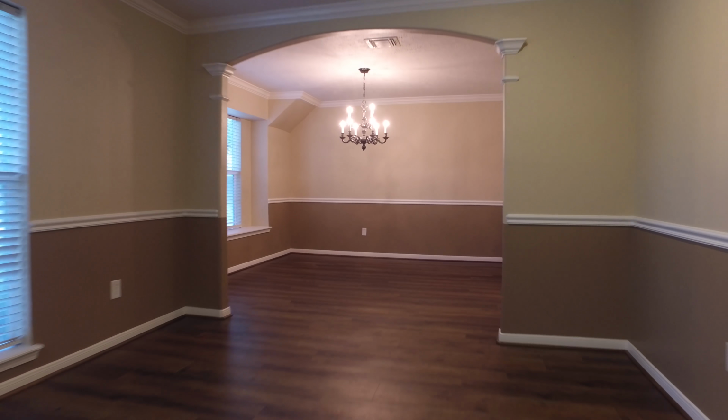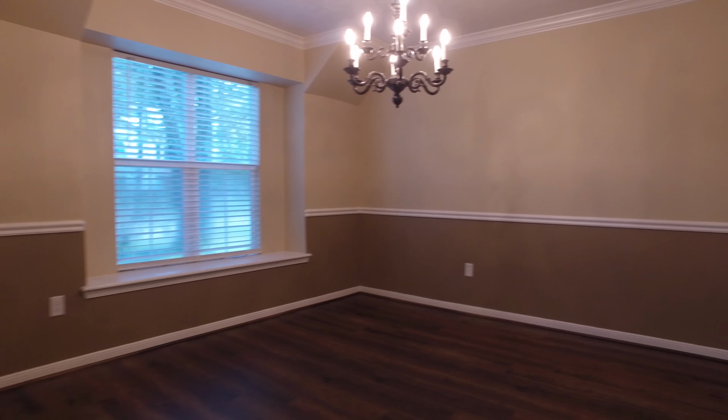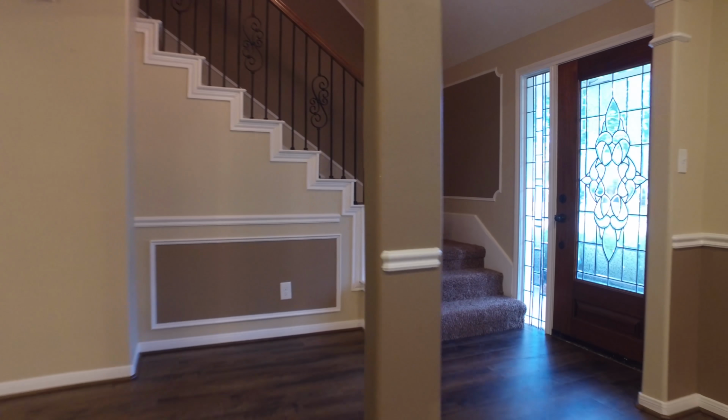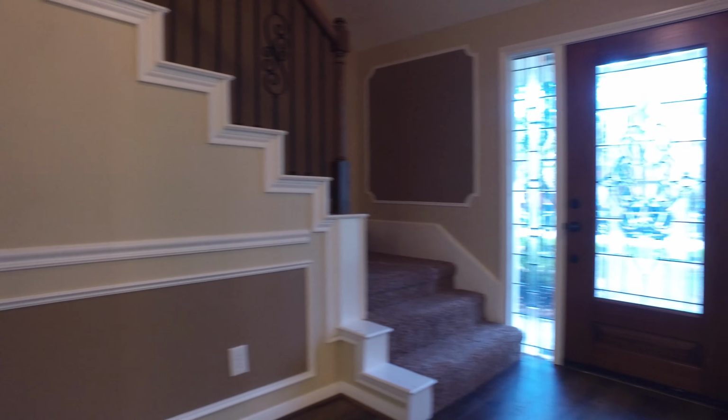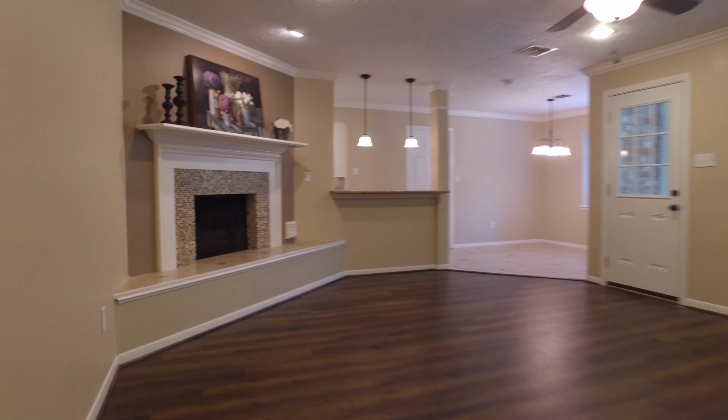You've got 2 of the 5 bedrooms located on the first floor, and look at this formal dining room with chair railing and beautiful crown moldings, hardwood floors. They've also put new carpet and granite counters, stainless steel appliances, travertine backsplash. That's all upgrades. Easy access to 249 for an easy commute. Walk to schools, parks, and trails.